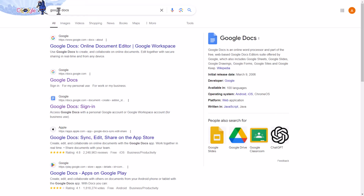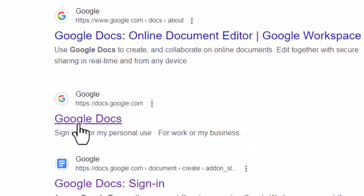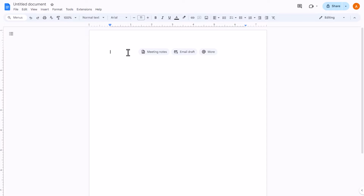So the first tip to do is to head over to google.com and you want to search for Google Docs and then click on this link, and that will take you to this page here. Now you want to click on blank document, and that will take you to this page where we can use this Google Doc to make money online.